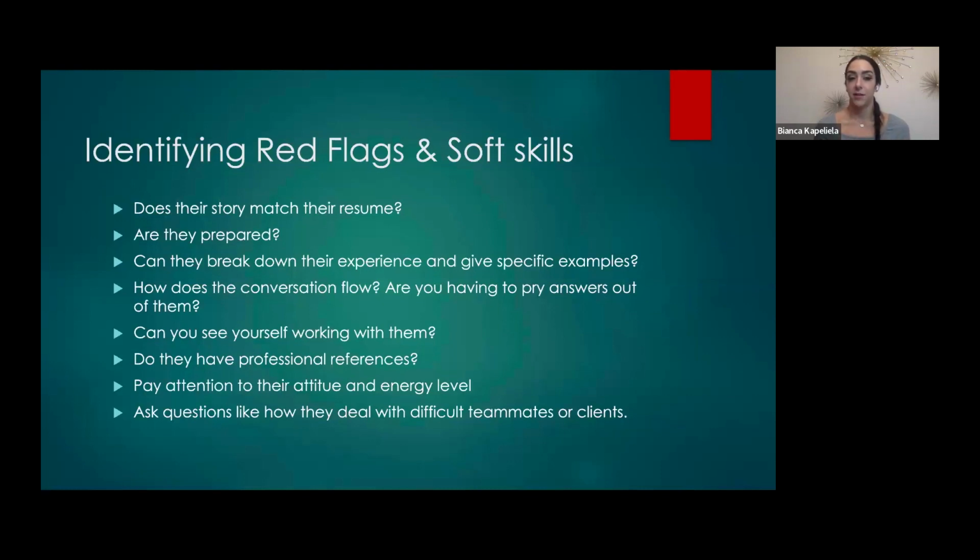But at the end of the day, we can only do our best, right? So between the resume, the interviewing, and onboarding, just really pay attention.